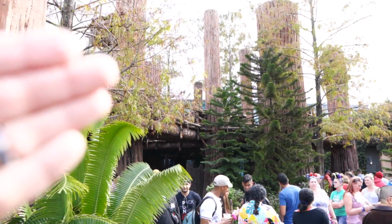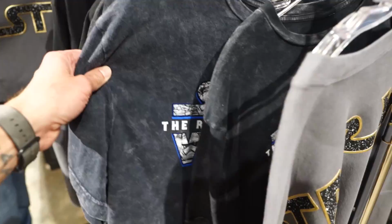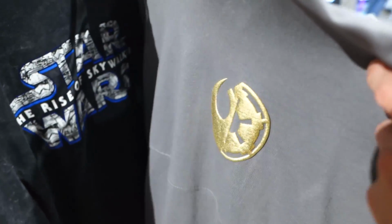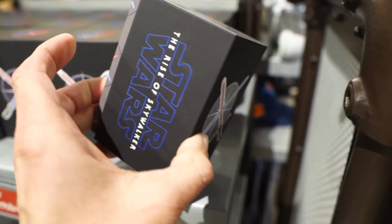So right next to Star Tours, which is actually a 50-minute wait right now, there's a guy holding a sign here that says event merchandise. I'm gonna go inside and see what event it is. Can't really find anything other than these Rise of Skywalker shirts, but this isn't anything special. There's been like 3 other stores that I've gone into that have these. This is just a Star Wars Spirit jersey. I can't find anything that's special for this store. There is a Rise of Skywalker magic band.